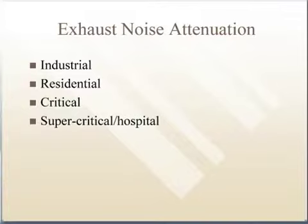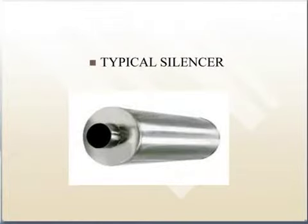It runs between 35 and 50 dB according to how large the unit is and how closely it's designed to the system. Here's a typical silencer. This is an input in and an input out of the cylinder. You can get side inlets and exhaust. You can get them puck shaped so that you can have a compact installation, and they work out very well.